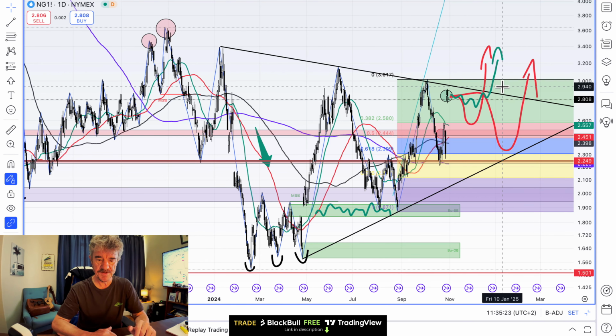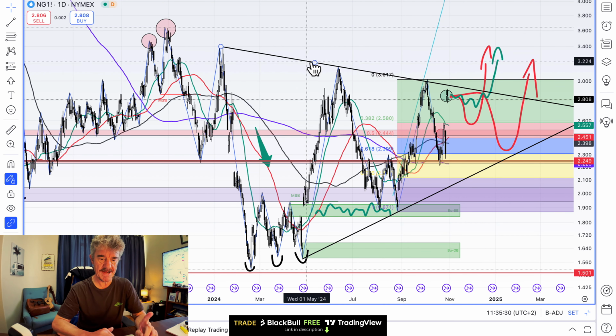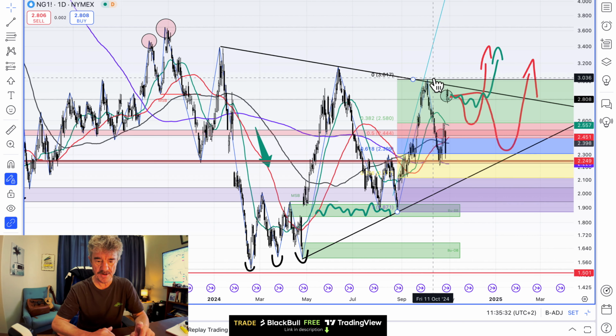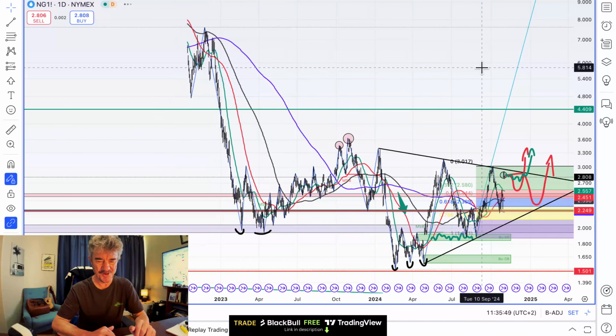Once we get going through this triangle top and we make a new high, we've now got a lower high. That's the first lower high, second lower high, third lower high, and we're just underneath that line now. Now we've had 3 touches, all lower highs. We need a higher high, and the moment we break through this triangle and above this order block and create and close with a new higher high, I think we could see this getting a move on.